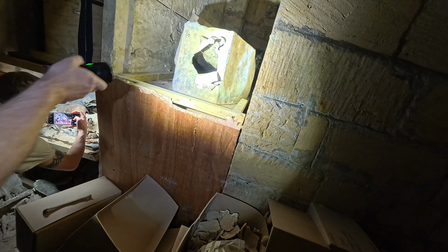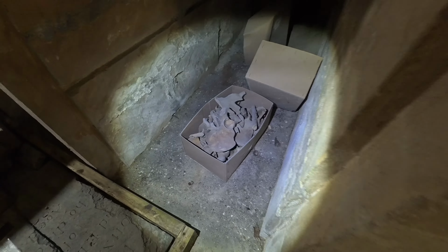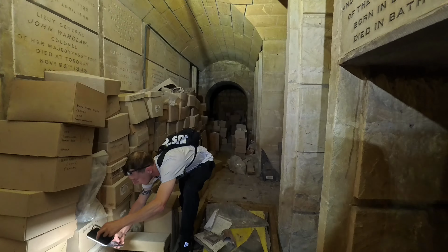There's actual bodies in there, isn't there? There isn't that one there. Oh no, I think it is. It's an old left. Skeleton parts. It's mad. More here as well. This place is absolutely insane. What an explore.